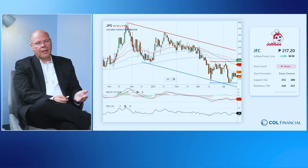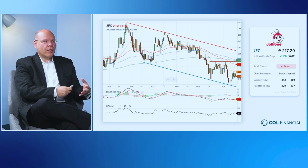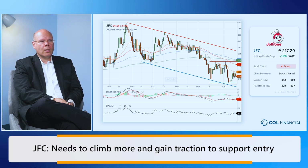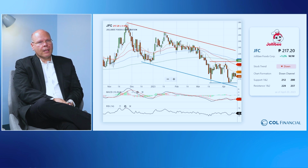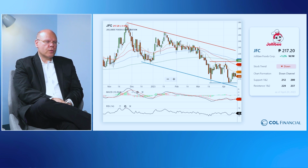Again, just like the other stock we talked about earlier, that's not necessarily still very strong, even though it is retesting support. But I want to see this climb a little bit more to gain better traction to be able to support an entry. Because right now, the best I can do is buy it on the low, and being below the moving averages, being inside a reactive channel, being inside a rectangle inside that channel, these are all technical points of weakness that I would rather stay defensive on until I see otherwise.